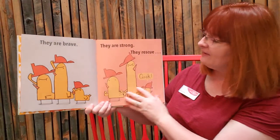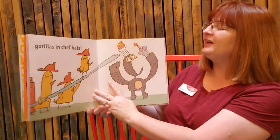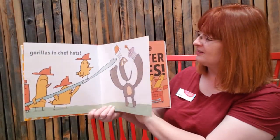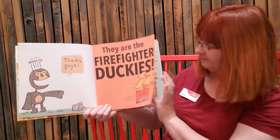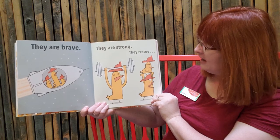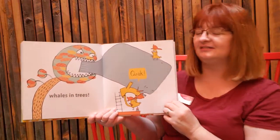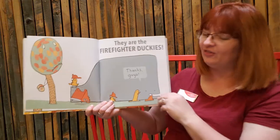They are brave. They are strong. They rescue gorillas and chef hats. Is his hat on fire from his cupcake? What are they using? A fire hose. Thanks, guys. They are the firefighter duckies. They are brave. They are strong. They rescue whales and trees. Looks like the whale's getting bitten by a tree, doesn't it? Silly. They are the firefighter duckies. Oh, thank you, guys.